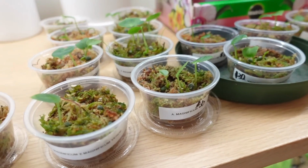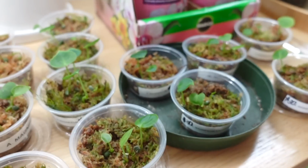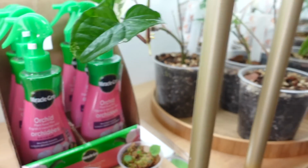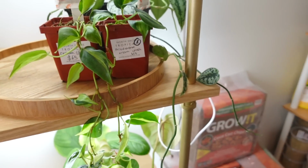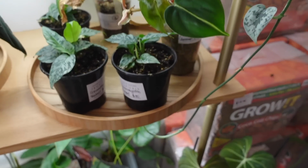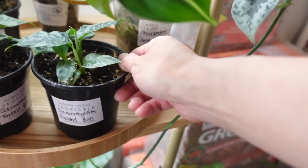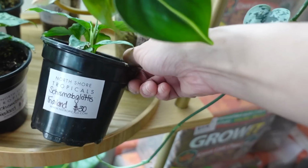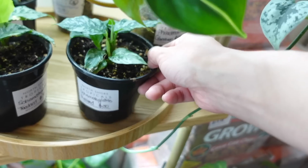Oh yeah, here we go. These are magnificum, or Mag crossed with Mag Verde. Trusty Miracle-Gro Orchid Spray. Syngoniums. I hope the audio picked that up. I was trying so hard to push it out. I like these. Schismatoglottis Thailand.